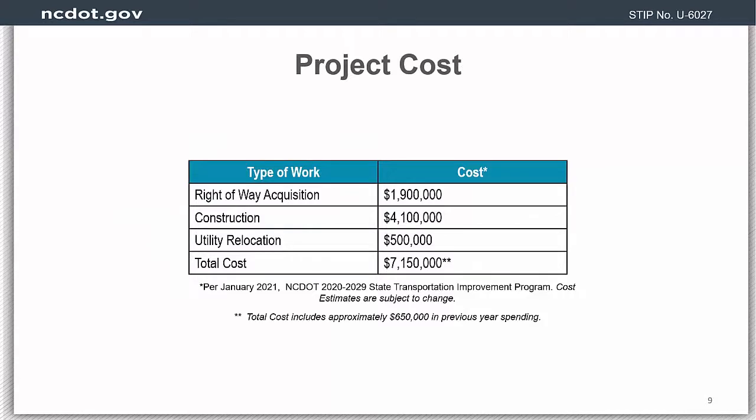The project is listed in the currently adopted 2020 to 2029 State Transportation Improvement Program. Right-of-way acquisition is estimated to cost $1,900,000. Construction is estimated to cost $4,100,000, and utility relocation is estimated to cost $500,000. The total cost of this project is estimated to be $7,150,000. The cost estimates are subject to change as the project progresses, and the total cost includes approximately $650,000 in previous year funding.